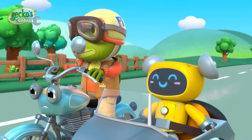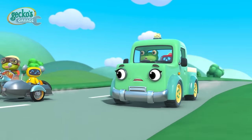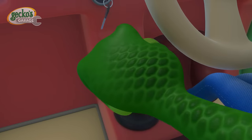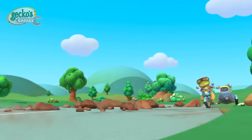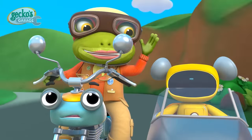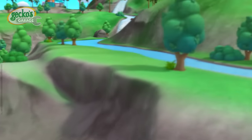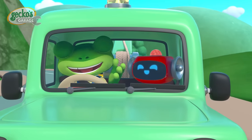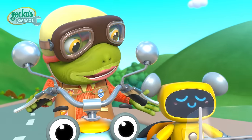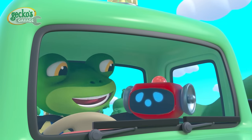Hang on, little one. Looks like we have ourselves a race. Where did he learn moves like that? Oh, yes! From me! Look, Red! There's the finish line! We're going to win! Hold tight, my dearie darling! Huh? Where's Grandma?